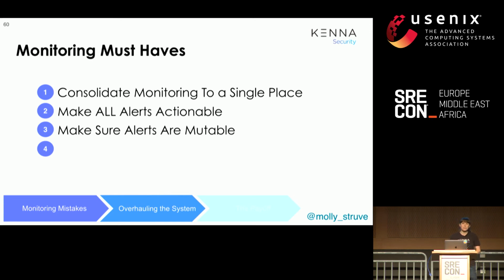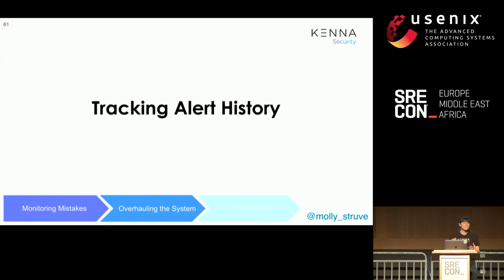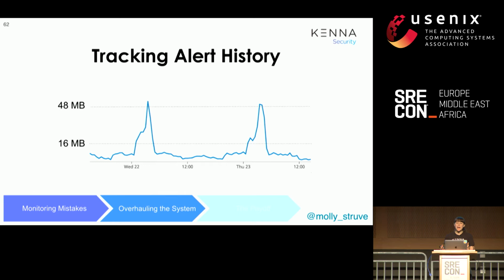Last but not least on my list of monitoring must-haves is that you must track alert history. Tracking alert history is not something you often think about until it's too late. Usually you wish you had it when you're staring at an alert and you have no idea what is causing it. It's always easier to find the root cause of an alert if you have the history and you know what the previous behavior was. If you have alert history, you can easily go back and see if this is something that usually happens daily, hourly, etc. Having alert history can also help you spot trends and find problems even before an alert is triggered.